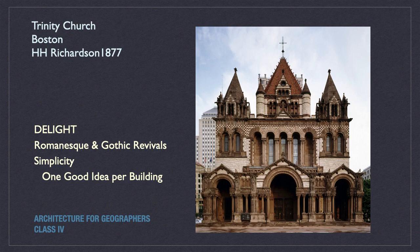This church, Trinity Church, the Episcopal Church in Boston's Copley Square, is spectacular. And it's historically noteworthy also because the young Stanford White, before he became a partner at McKim, Mead & White, was one of the principal designers on this project as well.